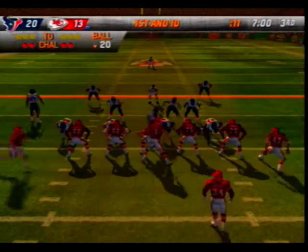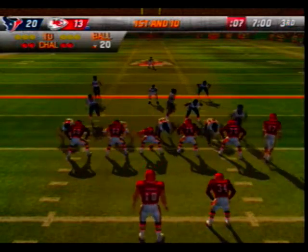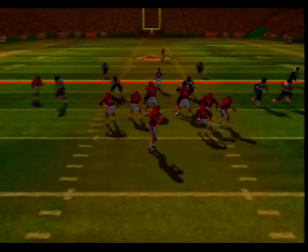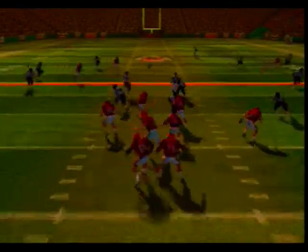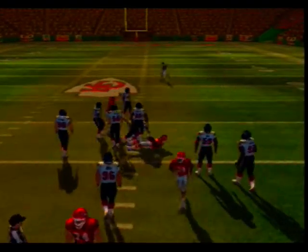William is the deep back. Manning sends a man in motion. Pass play here on first down. Gets the pass off. The receiver has it. Number 55 comes up to make the play at the 35.